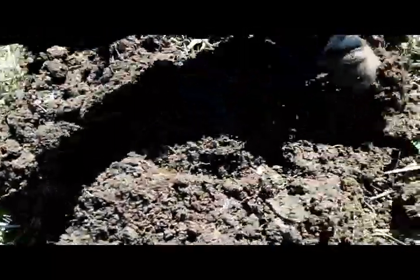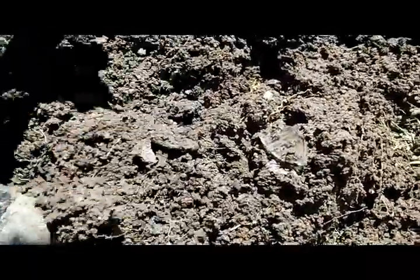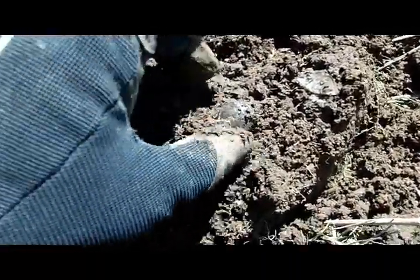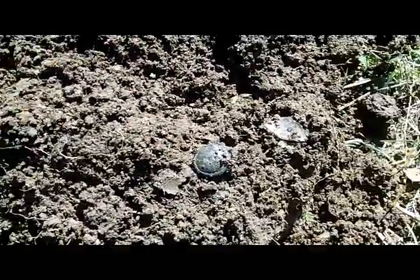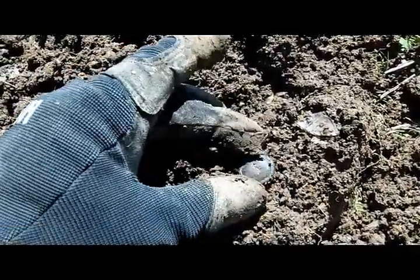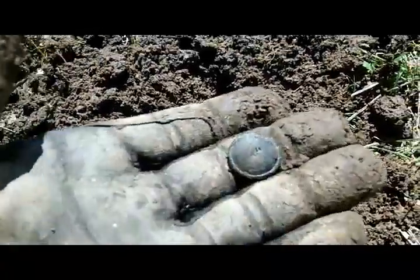Let's see what else we get in here. Is that a button? No. Holy cow. I mean, there was more stuff in this hole. Wow, a button. That's nice. I don't think that's even iron or anything. It's like a Bakelite button.